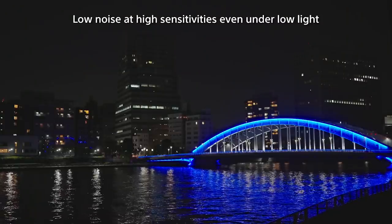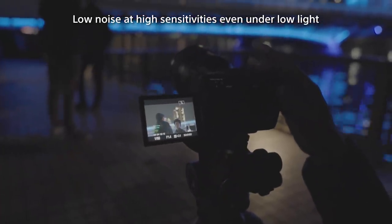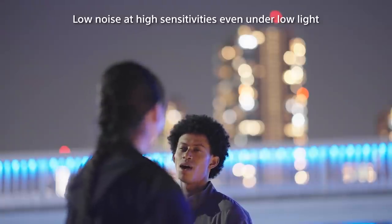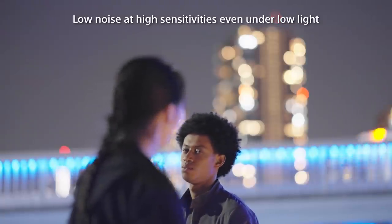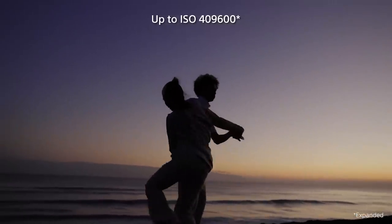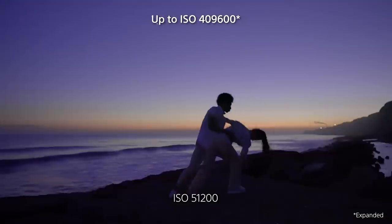In addition, Sony's back-illuminated full-frame image sensor gives the FX3 stunning sensitivity, delivering high image quality, even in low-light conditions. The FX3 is so sensitive that beautiful, clear, slow motion can be captured in extreme low light.